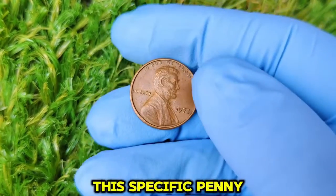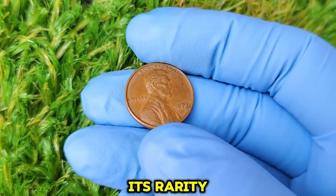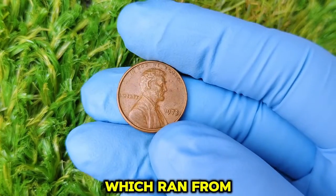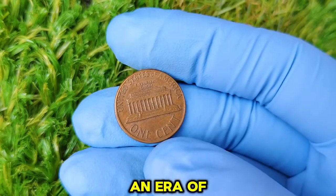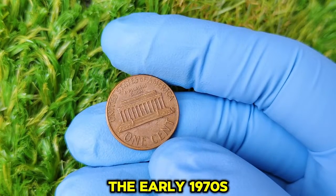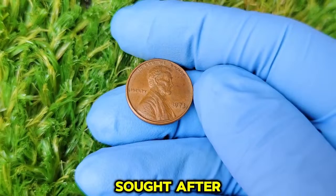So why does this specific penny stand out among all the others? Aside from its rarity, it's part of the Lincoln Memorial Reverse Design Series, which ran from 1959 to 2008. For many collectors, this design represents an era of American history, and coins from the early 1970s, especially in high-grade condition, have become increasingly sought after.